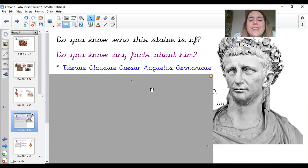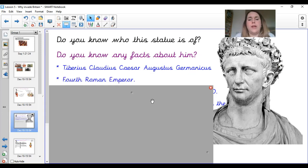Tiberius Claudius Caesar Augustus Germanicus was his full name, but he went by the shortened name of Emperor Claudius. He was the 4th Roman emperor, so the 4th person in charge of the Romans. He had some quite big footsteps to fit into. They'd already had some really quite good emperors by this point.